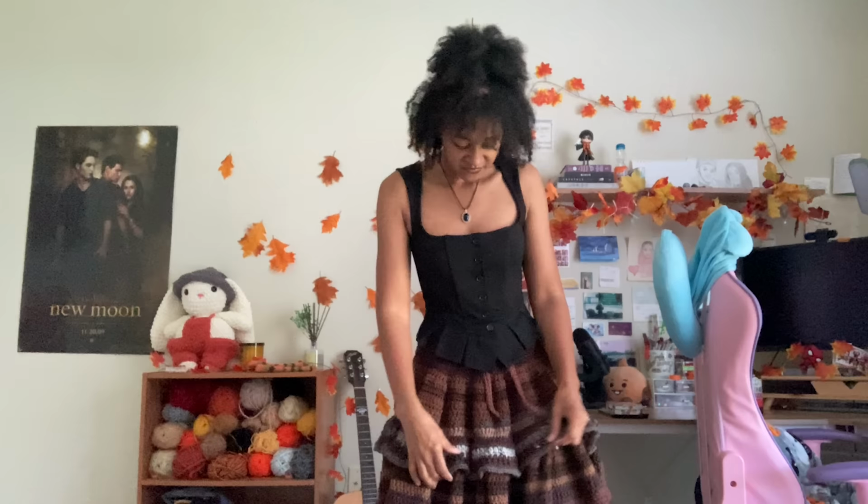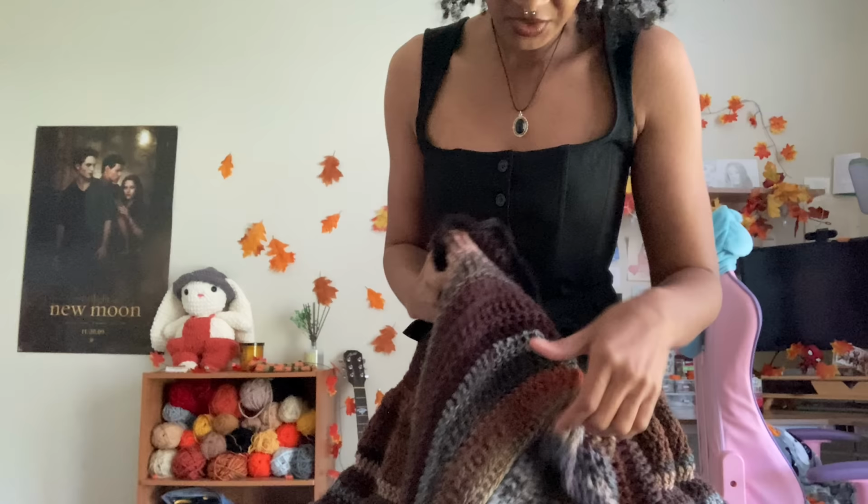But I'm really happy that I stuck through and finished it because I really liked the green one that I did, and I really wanted a brown version as well. There's a bit of gray in here because I was running out of brown, but I still think it adds flavor to it. There's pops of orange in here too. And sorry about these ends, I still haven't weaved them all in and cut the ends correctly. I'm about to do that in a little bit. But it's really cute, and I added a little drawstring to it as well.